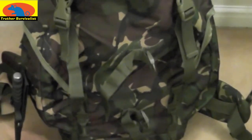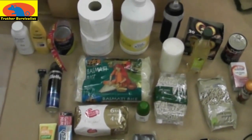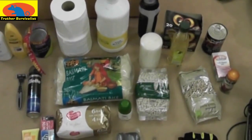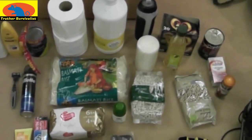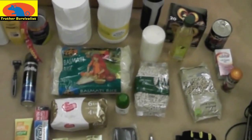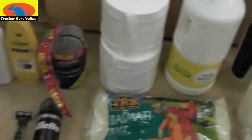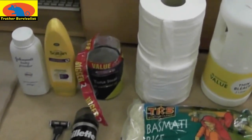Now we go on to bug out bag number two. This is if I know that I can start loading up the car, but I may have to leave my car at some point, though I'll be closer to home or closer to where I want to be. Then this is bug out bag number two. And as I say, these are definitely much more nice-to-haves rather than essentials.